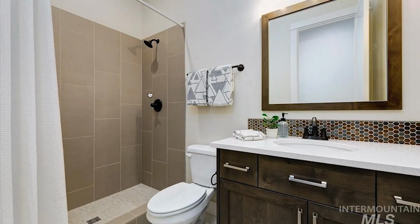That is great. I've seen people who need to have a walk-in for the elderly mother or father-in-law or something like that coming to live with you or coming even to visit. Notice the tile doesn't go all the way to the ceiling in this home compared to others.